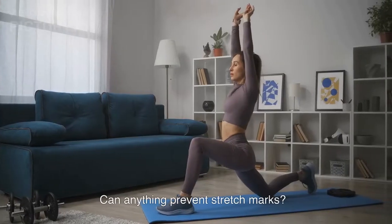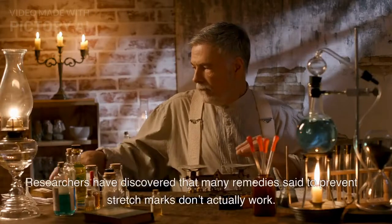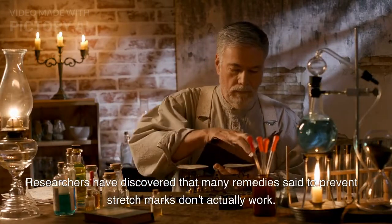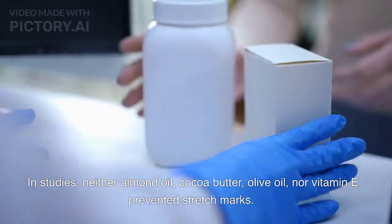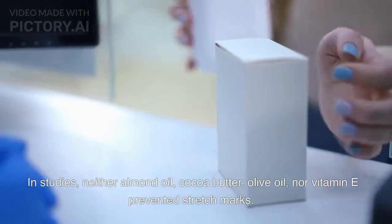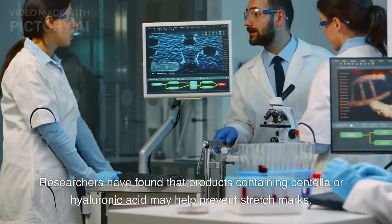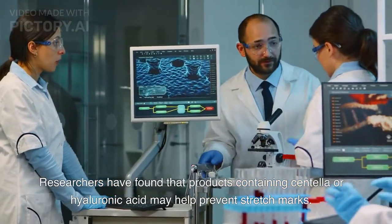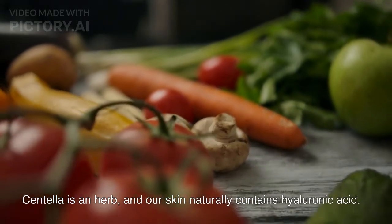Can anything prevent stretch marks? Short answer: maybe. Researchers have discovered that many remedies said to prevent stretch marks don't actually work. In studies, neither almond oil, cocoa butter, olive oil, nor vitamin E prevented stretch marks. Other ingredients may work. Researchers have found that products containing centella or hyaluronic acid may help prevent stretch marks. Centella is an herb, and our skin naturally contains hyaluronic acid.